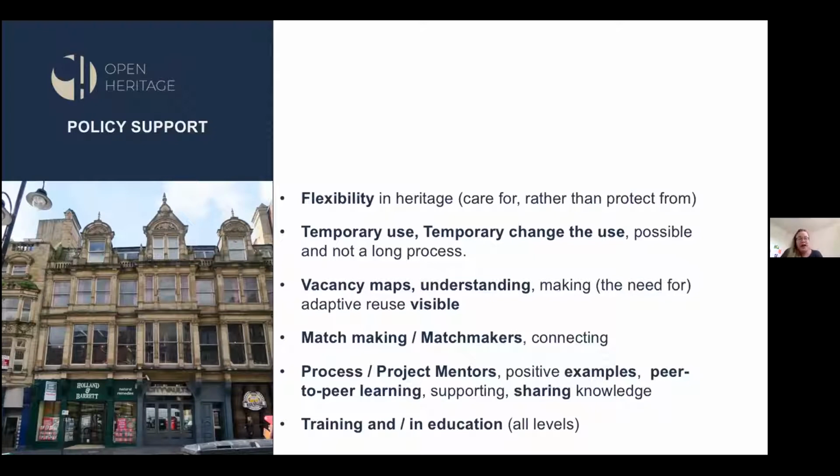This then moves into the whole question of how we can create a system where we have mentors or people who can help people through those processes, especially if we are trying to stimulate community groups and local groups to do this kind of work, which, as I said, is difficult because of navigating the legal and policy systems. So someone who can help with that and share positive examples, but also peer-to-peer learning is really helpful, as well as, of course, training, events, and taking it more seriously in all levels of education in relation to heritage and architecture and planning, of course.